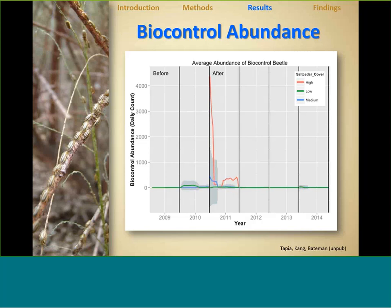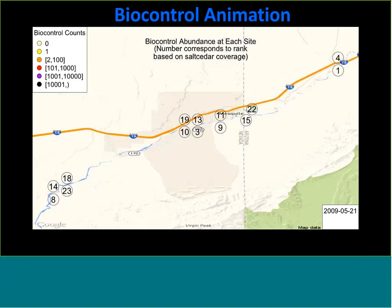How beetles move temporally and spatially through the Virgin River is also interesting. So in this next image, I want to show a bit of an animation. Okay, so down in the bottom left, this is our time scale. And 2009 is pretty boring because beetles aren't moving in. So let me just orient you to the sites. This is showing the lower Virgin. These are our sites in Arizona and Nevada. And when they're filled in like this, we're now monitoring and counting beetles.